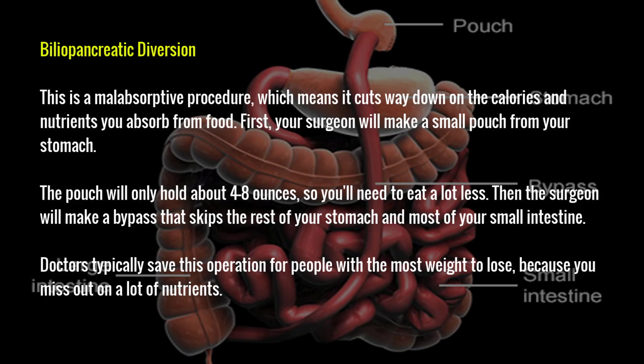Biliopancreatic diversion: this is a malabsorptive procedure, which means it cuts way down on the calories and nutrients you absorb from food. First, your surgeon will make a small pouch from your stomach. The pouch will only hold about 4 to 8 ounces, so you'll need to eat a lot less. Then the surgeon will make a bypass that skips the rest of your stomach and most of your small intestine.